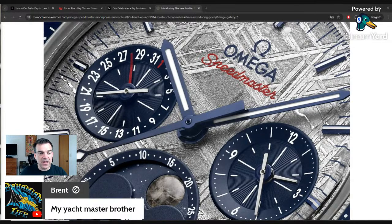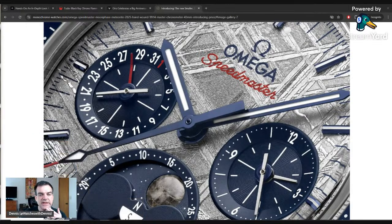Brent is wearing a Yachtmaster. Very interesting watch, the Yachtmaster. I've not considered buying one because, again, I'm boring. So I want just the boring steel, no-date Rolex Sub. Really the only Rolex left on the list that I'm interested in.